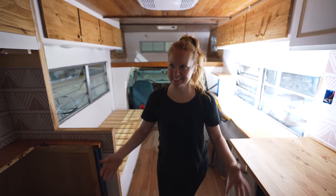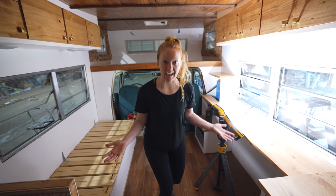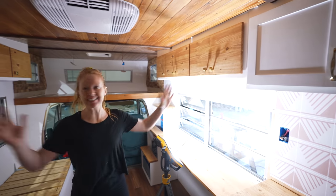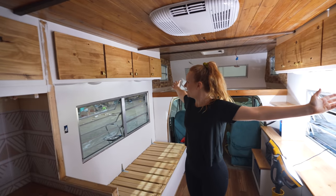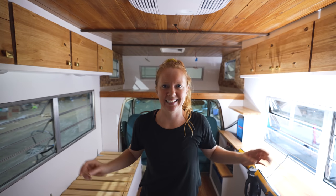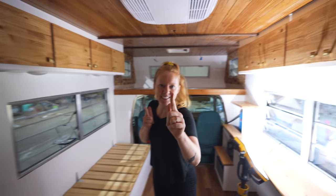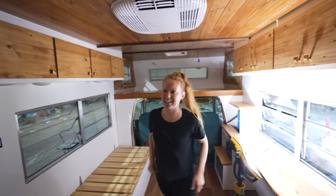And just like that, our cabinets and countertops and stairs are all installed. You guys, it's looking like a real home. We're getting there. Sadly, we still have about 1 billion and one more things to do though. 1 billion and one, exactly. I guess let's get to it.